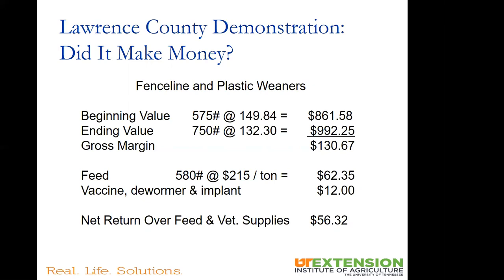And then looking out 60 days later, and looking at the weight gain, this is the group that were either fence line weaned or were weaned with weaners in their nose. Looking at their weight gain and what their value was 60 days later, and that was $1.32. So we actually subtracted that ending value from the beginning value, and those calves in this particular scenario were going to bring about $130 more than if they were sold all straight off the mama.